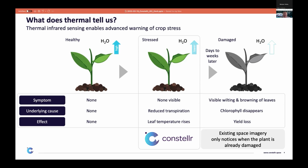And this is what Constellr is doing. So thermal infrared provides us with a game-changing insight into crop health and the ability to take actions that will protect the crop. So when a crop becomes stressed, from a shortage of water, the plant reacts by closing its stomata and decreasing the rate of transpiration. This leads to an increase in temperature, which can be measured using a thermal infrared camera.